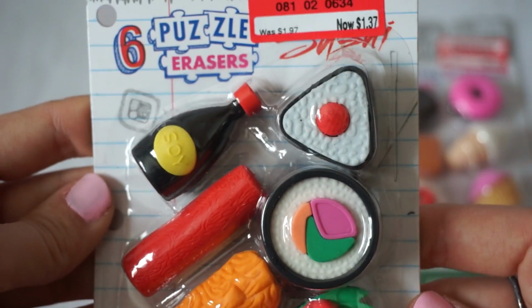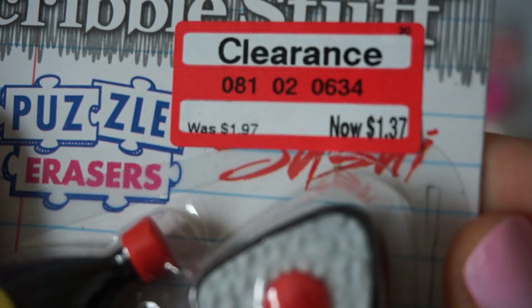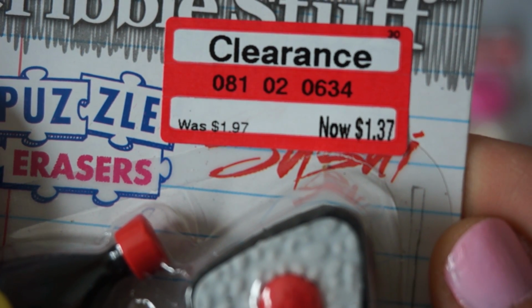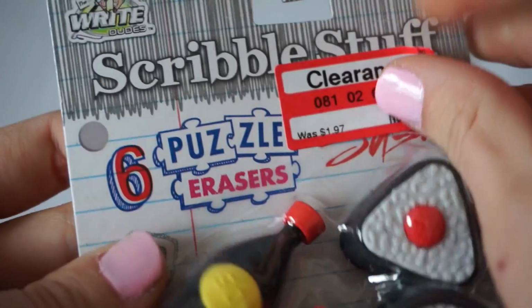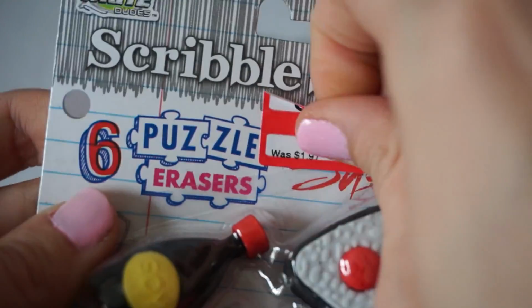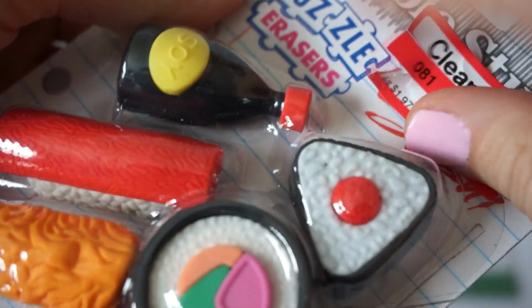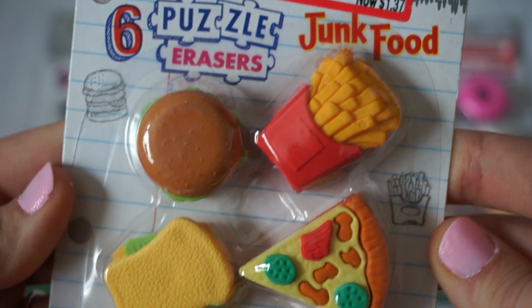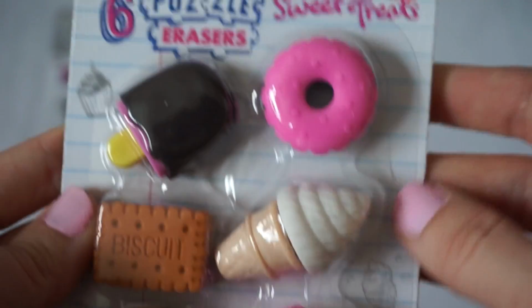And in each pack you get 6 puzzle erasers. I guess because they weren't selling that well, they're on clearance. They were $1.97, now they're $1.37. Only a 60-cent difference. That's not much of a clearance though, but you can take the clearance off here. And here it says Sushi, which you can obviously tell from the pack. They also have junk food theme, and this theme is very common in the Japanese erasers. It's sweet treats.